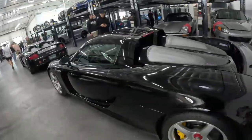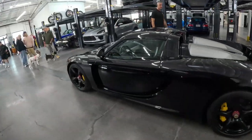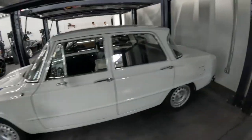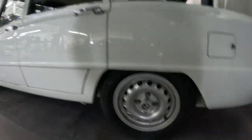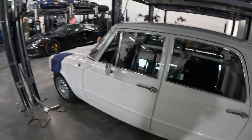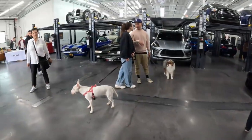Looks beautiful. It looks like it's in extremely well-maintained condition. This one as well. Very beautiful. Oh, speaking of this, oh yes. Alfa Romeo Giulia. Oh my goodness. Four-door. Yes, so good. Love the wheels. Oh man, thanks to Petrolicious videos, I'm all in for these cars. Absolutely love these cars. Beautiful dog.